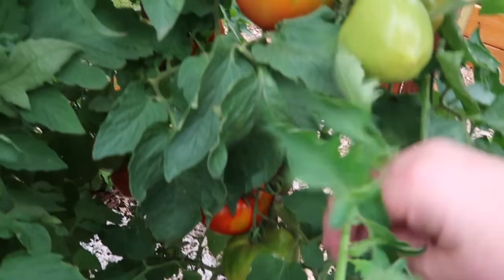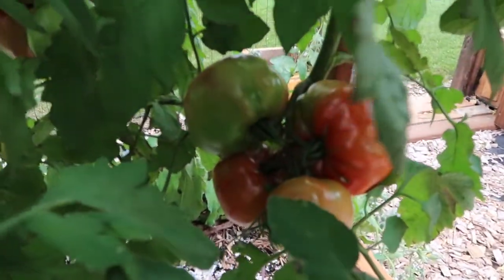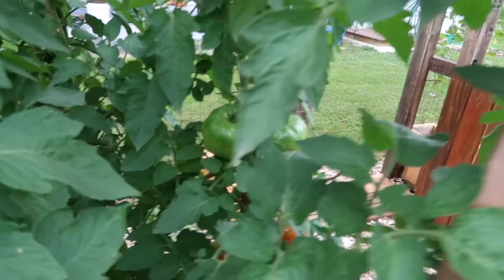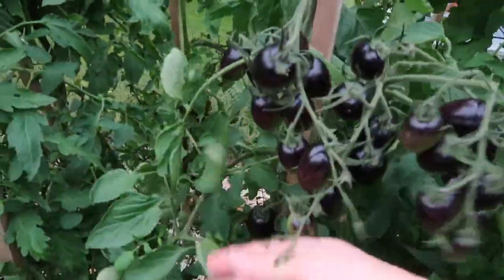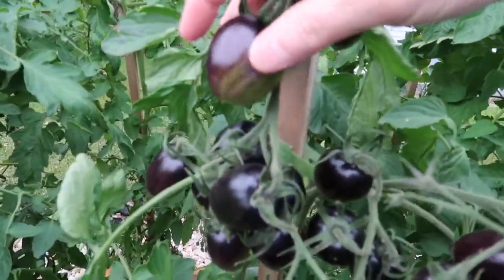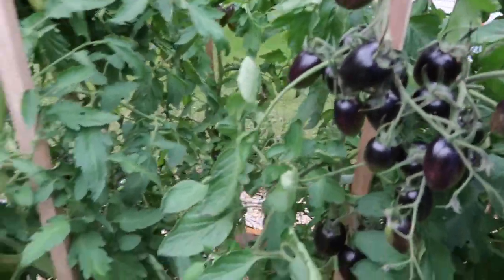These are my beefsteaks. And see that cluster inside there and all up in there, everything is starting to ripen. And then my Atomic Grape tomatoes, they're taking a while to fully ripen, because they're supposed to end up with a blue streak in there, and right now they've still been purple and green, so we'll see.